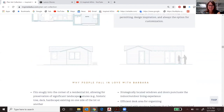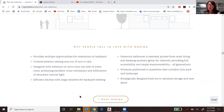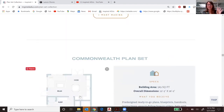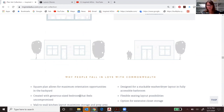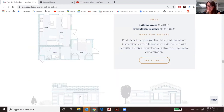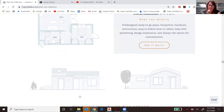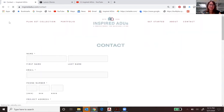I'm just going to pop down to Addison. And so what we do then is offer that as a tier two. Clients can buy that plan set and then they just pay by the hour to do the modifications. And then we can always do a custom plan for people. We call that a tier three. We have our full architectural team, so if people want to do something custom, we can get into that.